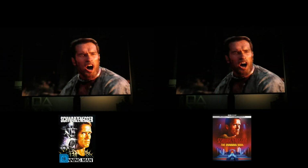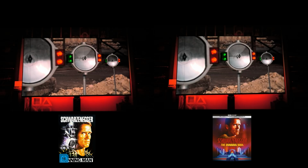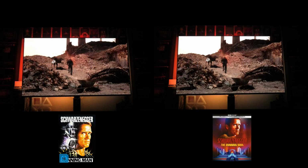Yeah, it's kind of interesting. For the most part, they're almost identical, but there are differences. Now, if you're aware of The Running Man, when they actually go into the show itself, there's quadrants that they go into, and each quadrant has a different color scheme where one quadrant can look red, another one can look blue.